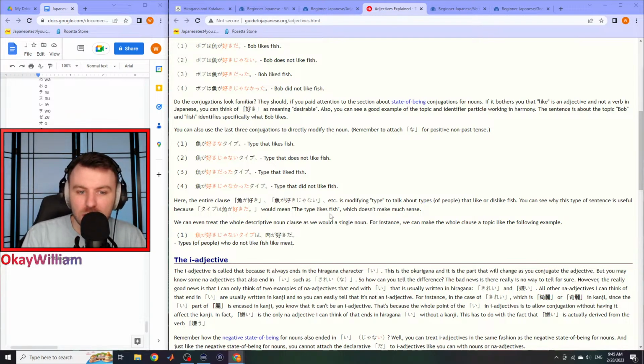Suki, sakana ga suki. Sakana ga suki janai. This is modifying the type to talk about the types of people that like or dislike fish. You can see why this sentence is useful, because "type wa sakana ga suki na" would mean the type likes fish, which doesn't make sense. Oh, okay.